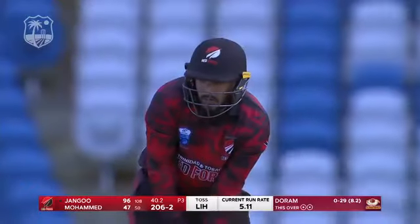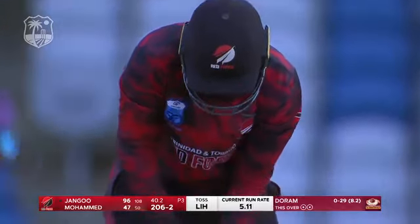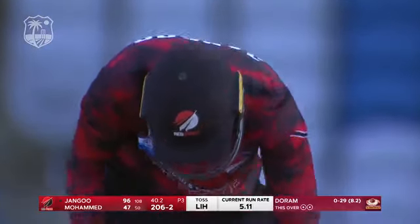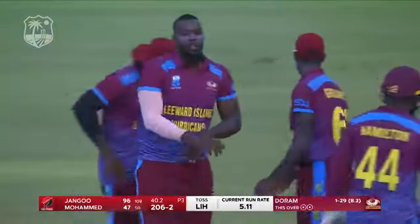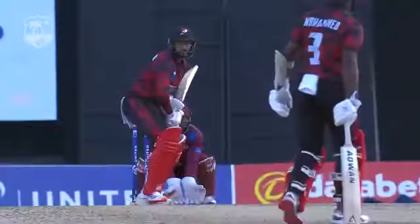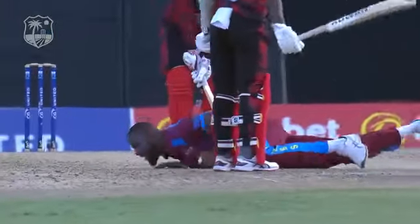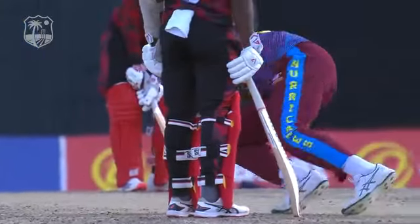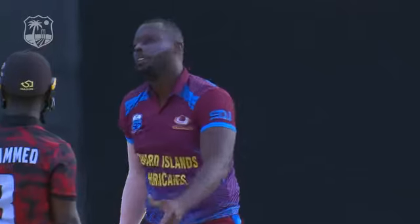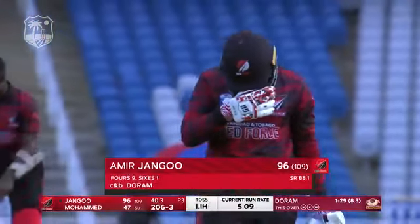Speaking about work, Durham, he has been listening to me, I guess. He has picked up his first wicket in this game. Nervous 90s. Just a chip back, very, very soft dismissal. And you can see the heartbreak in the background and jubilation from Durham. Nervous 90s in full effect.